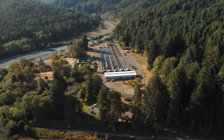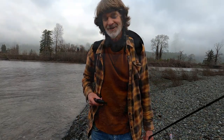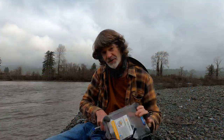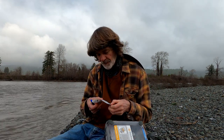The Mad River fish hatchery is just upstream from me, maybe a mile or so. Oh, and also before you can put a line out there, there's some documentation required on the steelhead report card, so let me show you how that works. I'm required to enter the date and the location where I'm fishing, and I need to keep track of how long I fish here. In addition, so let me do that first.